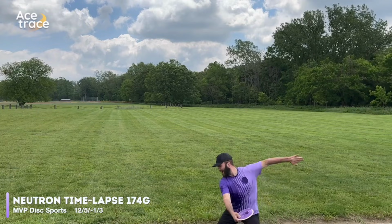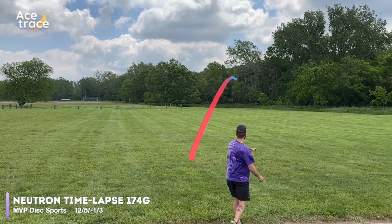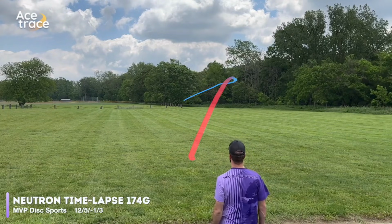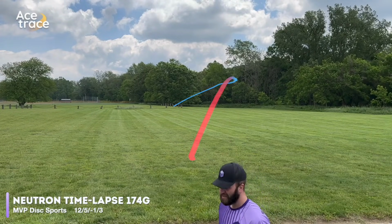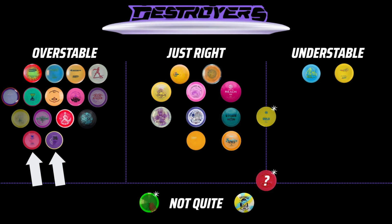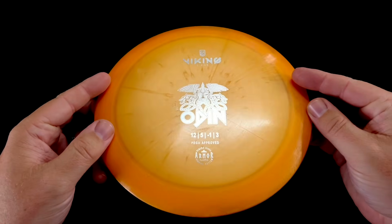That being said, Josh did have one shot with it that went crazy far. Only 5 feet short of the best distance he had with the Halo Star Destroyer earlier, the time-lapse did 460 feet with almost no turn at all. Still, both of them were overstable, unlike this disc, the Viking Odin.